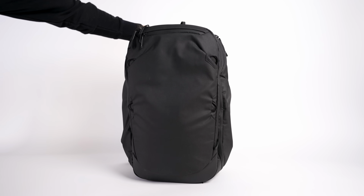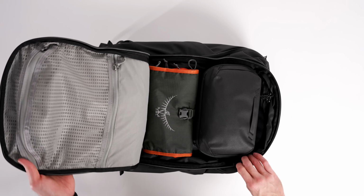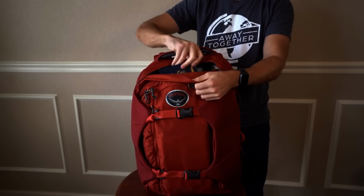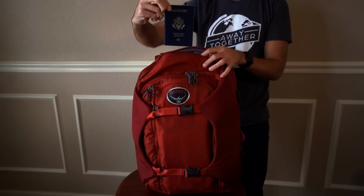If you're a one-bag traveler carrying on and you've chosen a backpack as your main bag, I'm a huge fan of the Peak Design 45-liter backpack, which has all kinds of compartments and quick access pockets for convenient yet secure storage. Or consider something like the Porter 46 from Osprey. This was actually my first ever backpack. And one thing I still love about it is this quick access pocket up at the top to make it easy to empty your pockets into.